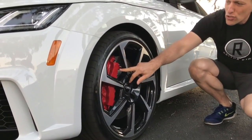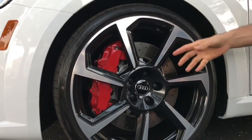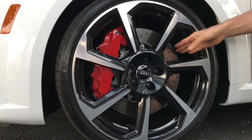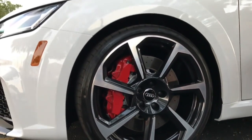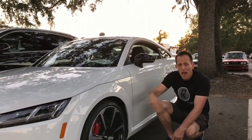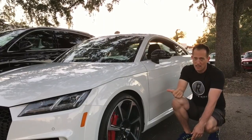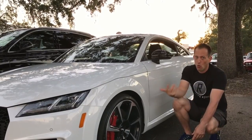And then check out those huge calipers. Those are Brembo 6-piston calipers biting onto fully vented and cross-drilled rotors. So this is going to help with that performance. Not only is it about power underneath the hood, but it's also power for that repeated braking. And this would be an amazing car to take to a track day, whether you're driving or just riding along.